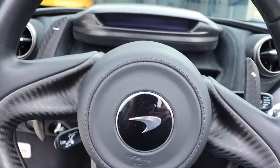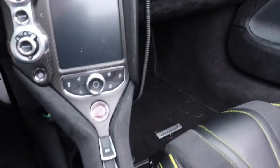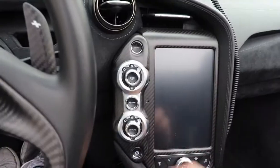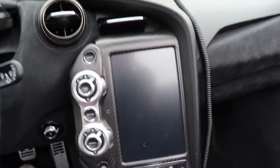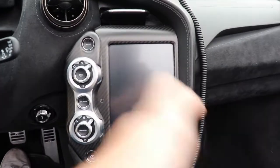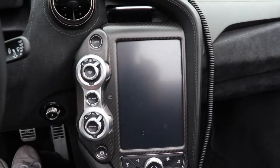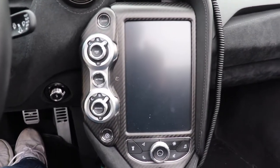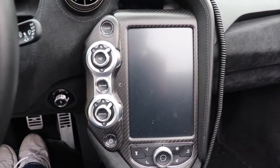But sitting inside the McLaren, you can tell you're super low to the ground, but it's also pretty nice in here at the same time. Big screen, and it's vertical. Some people like it horizontal, some people like it vertical, but with this screen you can actually do a lot. But before I get to this screen, let's talk about something that a lot of supercars actually don't have.